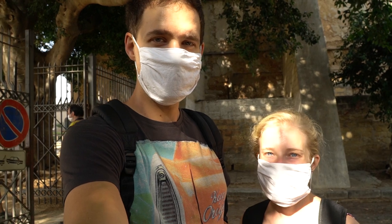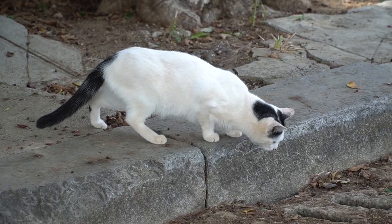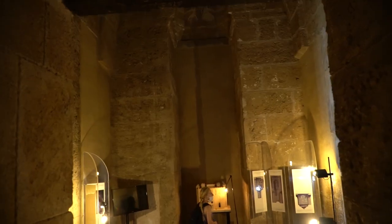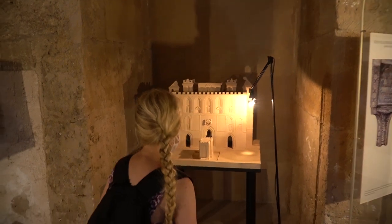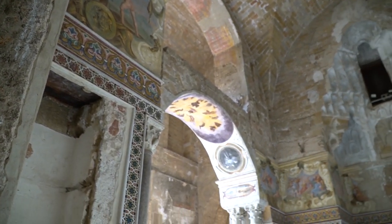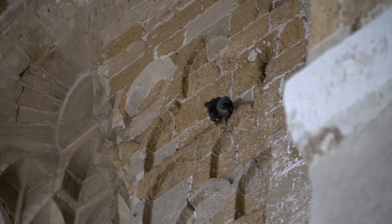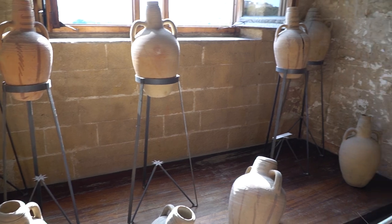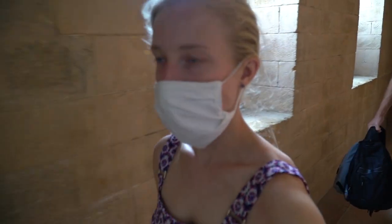Fine. We arrived here to the Zisa after a long way, but we made it. The Zisa Castle is inspired by the Moorish architecture and 5 years ago became a UNESCO World Heritage Site. The Zisa name comes from the Arab term Al-Aziz, which means dear or splendid.